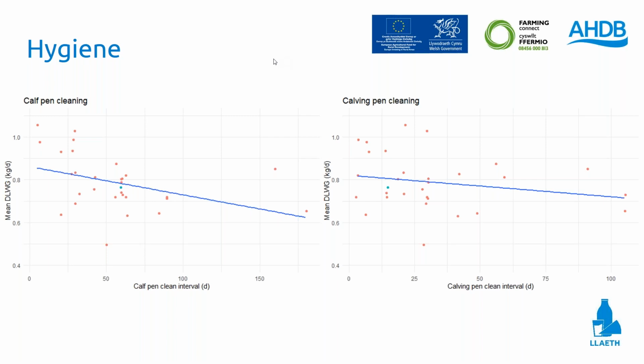Farms that clean out more frequently have much better growth rates. And every single one of the top 5 farms for growth rates cleaned out both their calving pen and calf pens at least monthly. So this is possibly due to an increase in disease.